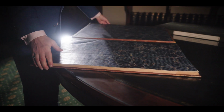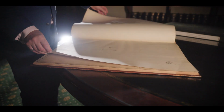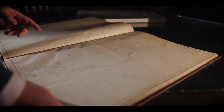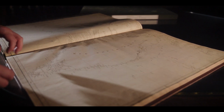No piece on surveying or exploration could go by without reference to Matthew Flinders and his charts of Terra Australis. What you are looking at is what we now refer to as South Australia, but upon closer inspection you will see the words part of New South Wales.